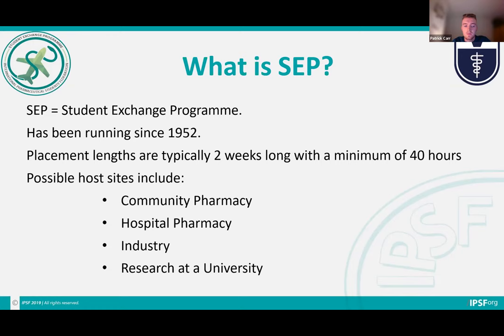The BPSA, along with the IPSF member organizations, organize the exchanges by finding host sites where students are trained. The program runs throughout the year, but the majority of exchanges take place from May to September. For UK students going abroad, they can go on a summer student exchange program, which usually takes place from May to September. During the exchange, participants can share and develop pharmaceutical knowledge and skills. At the same time, this is a very unique opportunity to experience new cultures, try different food, meet new friends from all around the world, learn a new language, visit new places, and enjoy trips and excursions with other pharmacy students.